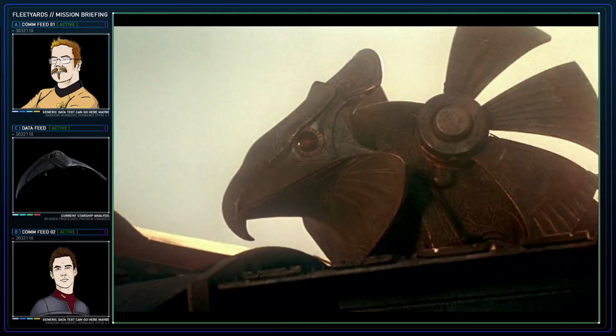The next picture is the handsome pilot of said Death Glider. Those are such cool helmets. I love those. The art design for the movie was very, very good.